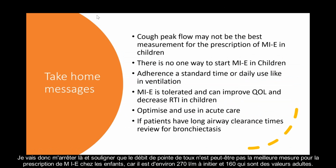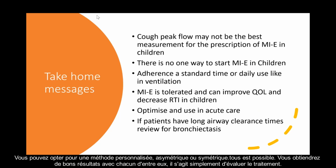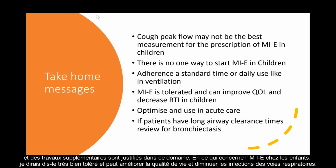So I'm going to stop there and just highlight that cough peak flow might not be the best measurement for the prescription of MIE in children, because the values of 270 litres per minute to instigate and 160 are adult values, and maybe looking at the forced vital capacity as a percent predicted would be a better option. There's no one way to start MIE in children. You can go for a personalised, asymmetric or symmetric method. You will get good results with each. It's just evaluating the treatment. Adherence isn't a standard time or daily use like ventilation, and we need to weigh up how many infections it may have prevented or hospitalizations, and further work is warranted in this area.